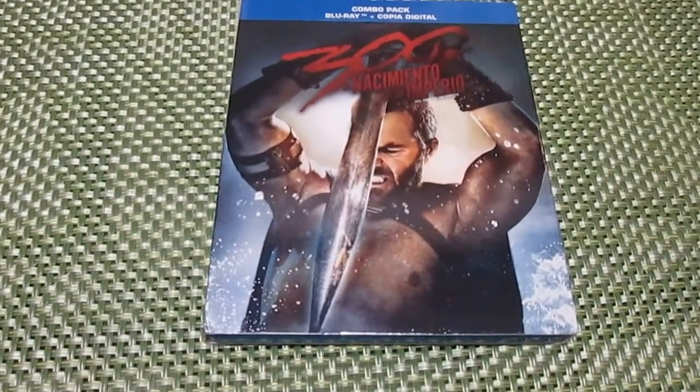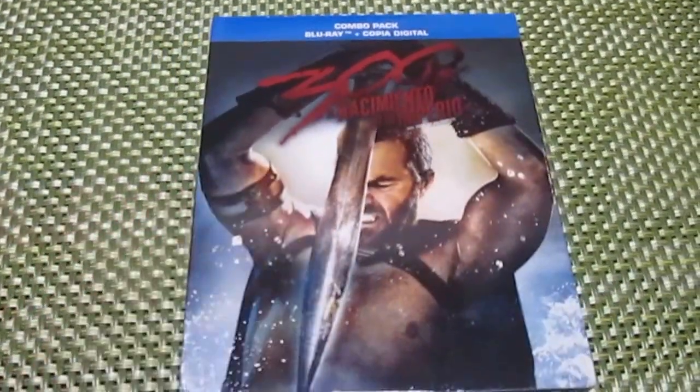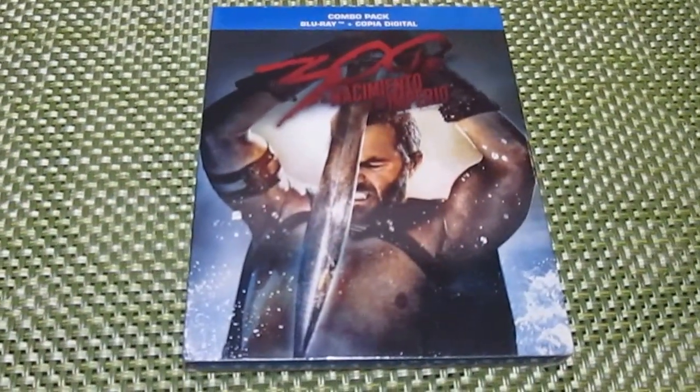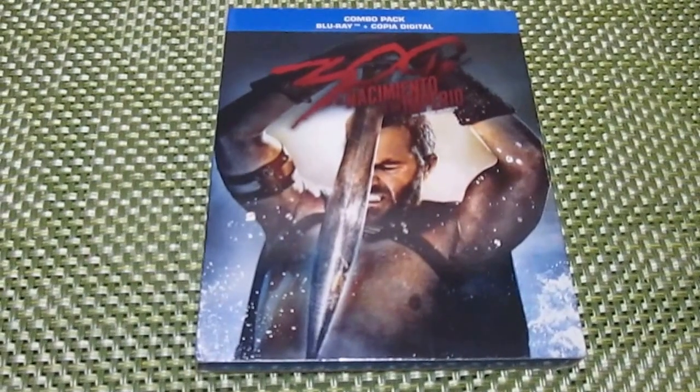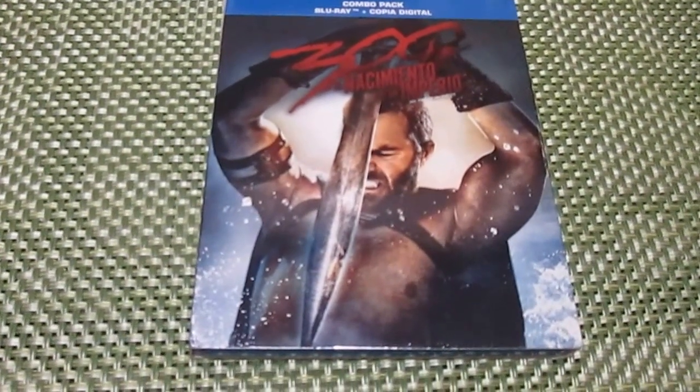And yes, it's the sequel, not the original 300. They're pretty good. I bought it mainly because I'm a big fan of Eva Green, who appears in this movie. And this one has a bit more of a magical element to it, which I like. And, well, it's more of the same. If you've seen 300, I think you'll like this one.